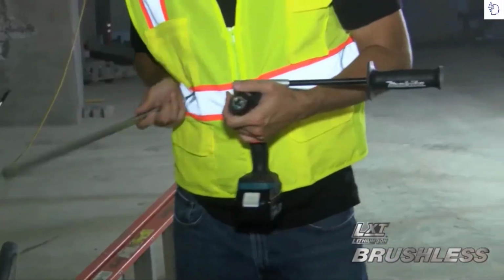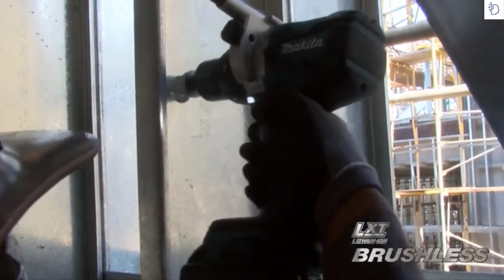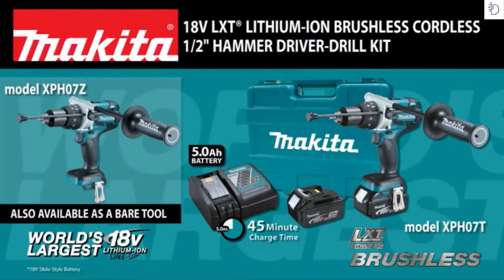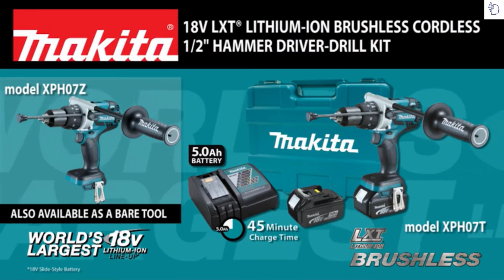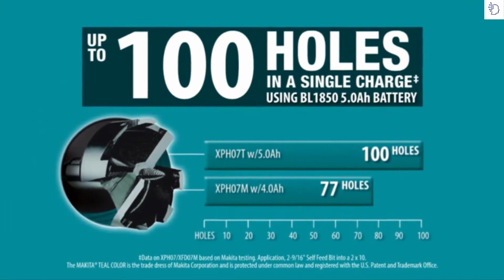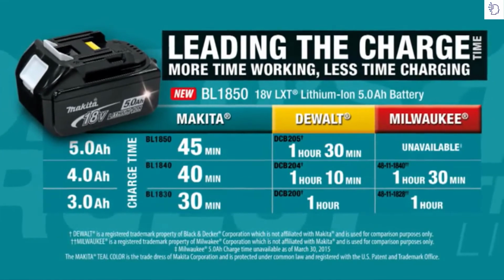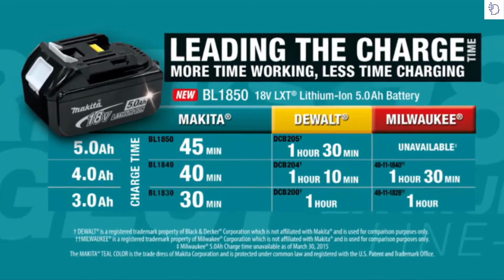The new XP-H07T delivers unmatched performance with even more runtime. The XP-H07T kit includes 2 5 amp-hour batteries for extended performance. How about over 100 holes on a single charge? And each battery charges in only 45 minutes or less, the fastest charge time in the category.